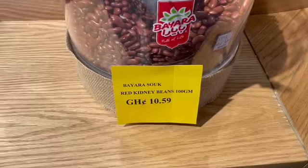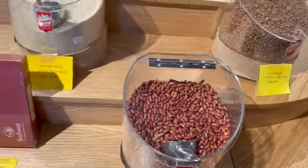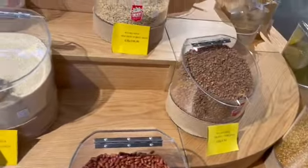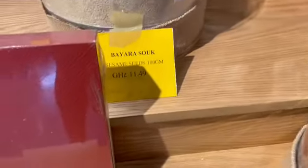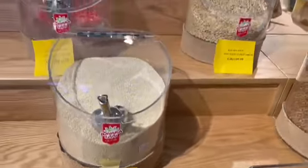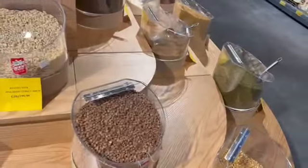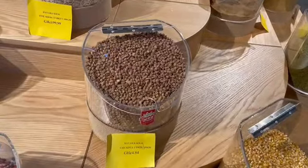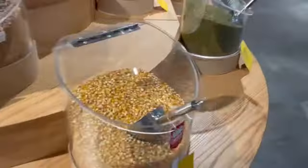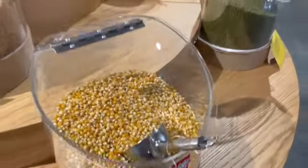Kidney beans, $10.59 per 100 gram. So you can do the maths and the calculations. This is probably a good one actually. Sesame seeds, $11.49 per 100 grams. And I have a feeling those are the kind of things, definitely in the UK, you can pick up quite inexpensively. Four cedis, 20. Oh, that's not bad for popcorn.